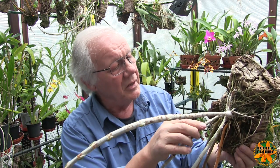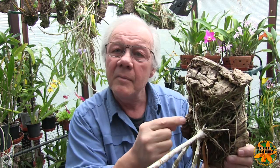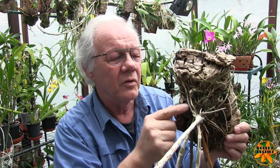Something went a little wrong with this plant. And also, there are some roots that started to grow and then stopped again. I've got a feeling I might have some little chewing munchy people living in there. Took some of the roots out. And because the roots didn't grow on, it only produced one growth.